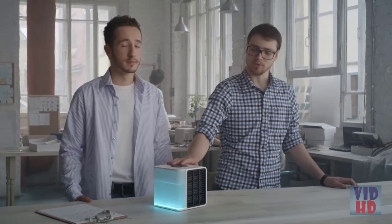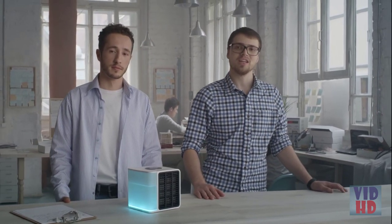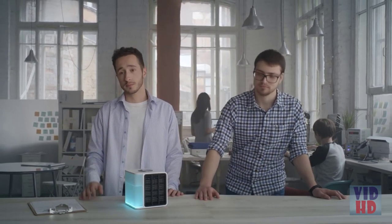We created Evapolar, the world's first portable air conditioner designed for personal use. It can be used to enjoy cool and moist air exactly where you need it. Evapolar achieves its cooling effects the same way air is cooled in nature, by water evaporation, creating this natural breeze that cools your body gently. It's a very safe and reliable cooling principle, unlike the one used in conventional air conditioners that can easily give you a cold or flu.